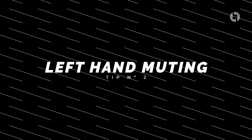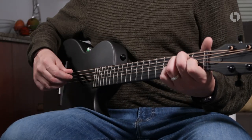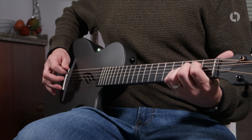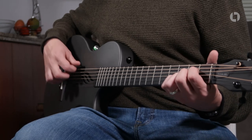Tip number two is left hand muting. And again, this is assuming that you're right-handed. What I mean is muting certain strings with your fretting hand so that you can play all of the strings with your strumming hand. So when we're beginners, we all learn that this is an E and you play all six strings. This is an A and you play only five of the strings because this E doesn't fit. It kind of fits, but it sounds a bit muddy.